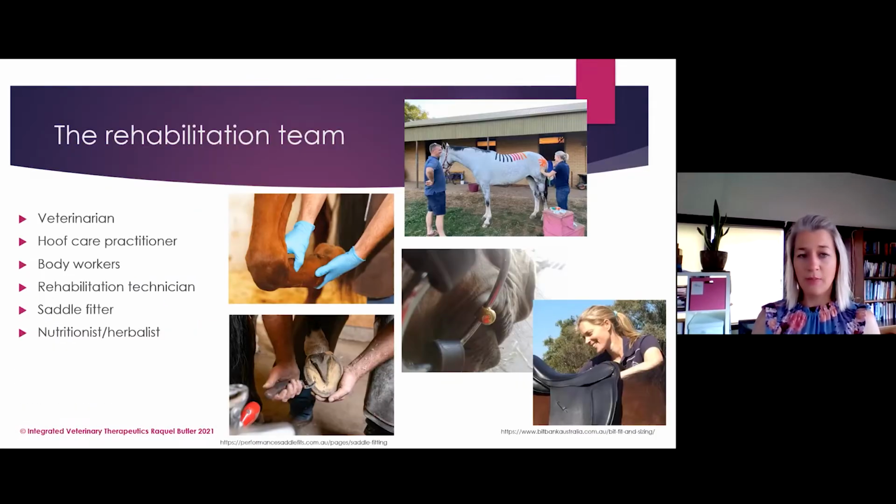So the next aspect is to facilitate a rehabilitation team, and hopefully they all work collaboratively. That's the aim. So your vet's going to be there for your diagnosis, your progress monitoring, and the understanding of the underlying pathophysiology of the problem.